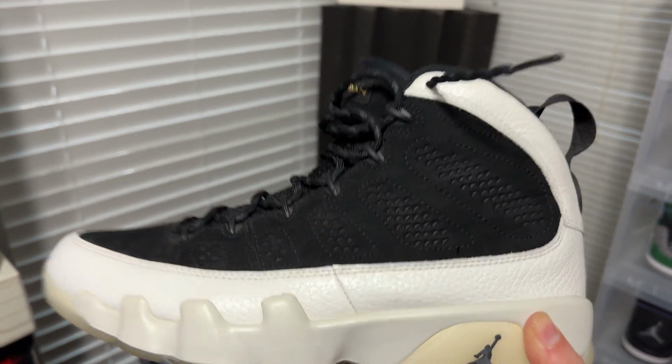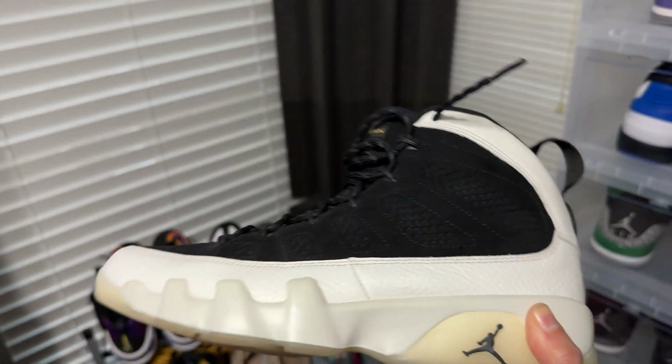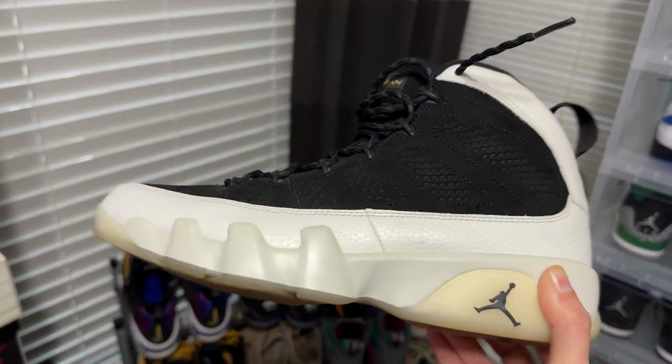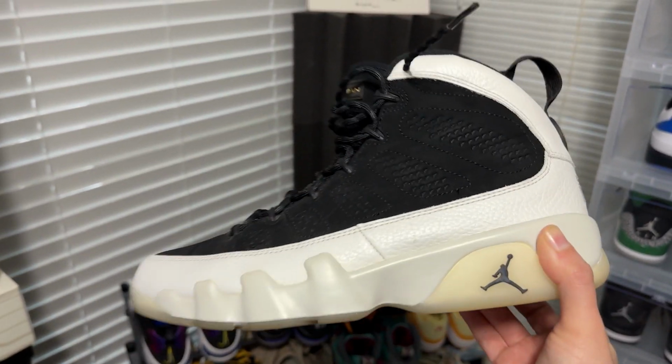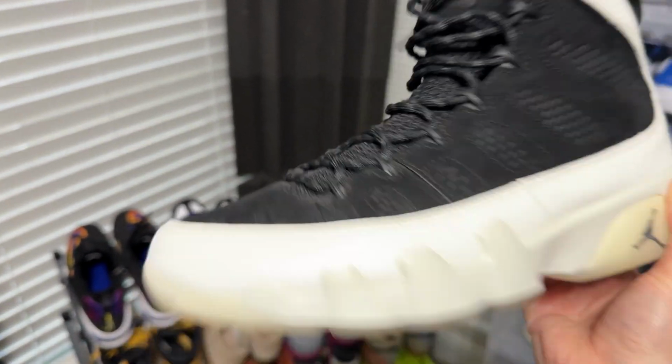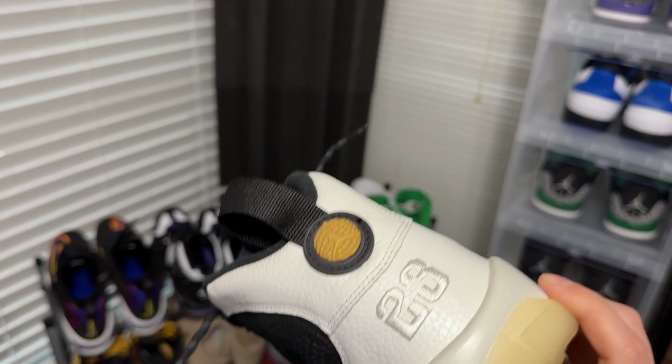This is also a beater. I like wearing these whenever I go out walking, usually not when I'm going to do really fancy things, so to speak. But I really like these. I got these for such a great price. They're used, obviously.